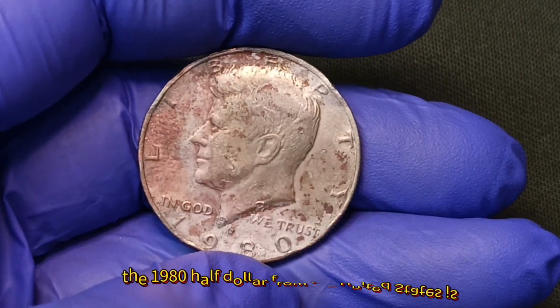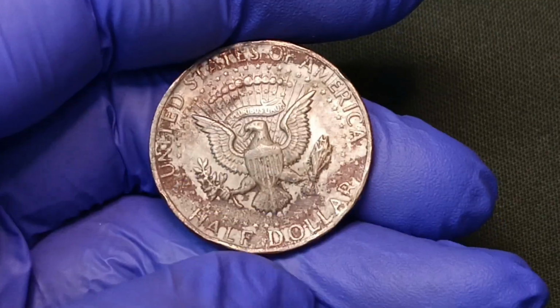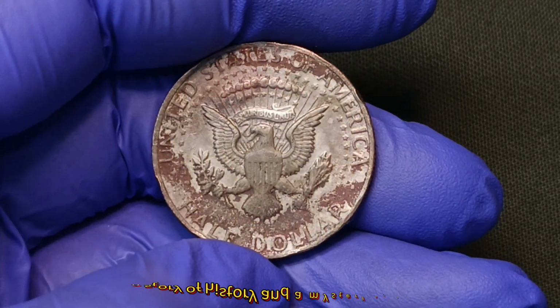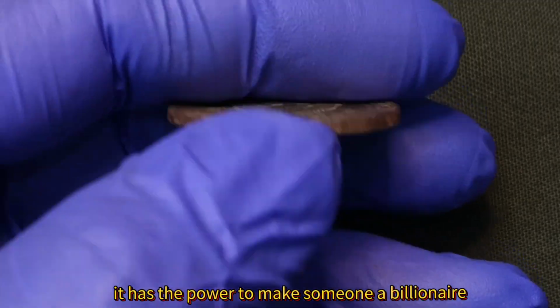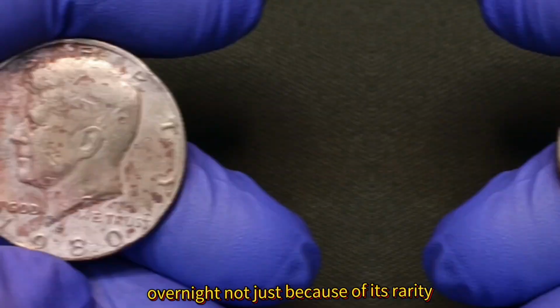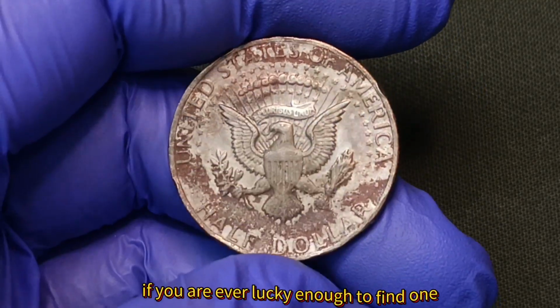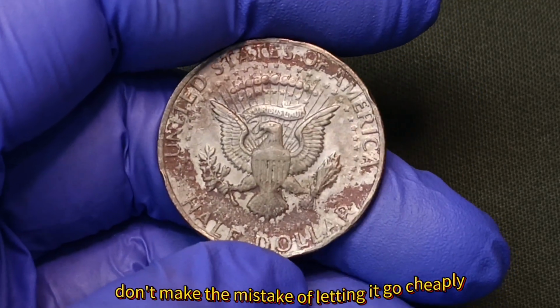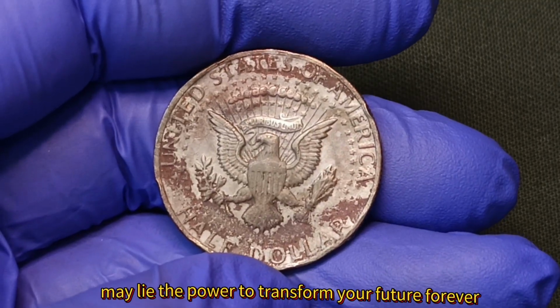The 1980 half-dollar from the United States is, therefore, more than just a coin. It is a chance at fortune, a story of history, and a mystery of minting. It has the power to make someone a billionaire overnight, not just because of its rarity but because of the dream it carries within it. If you are ever lucky enough to find one, don't make the mistake of letting it go cheaply, for within that half-dollar may lie the power to transform your future forever.